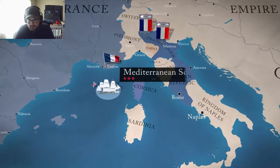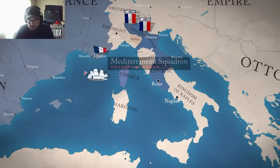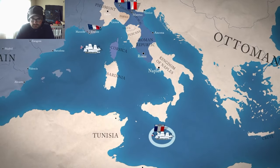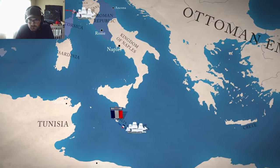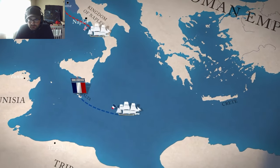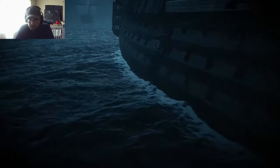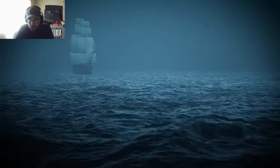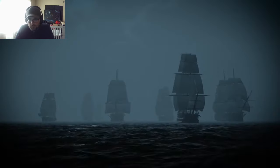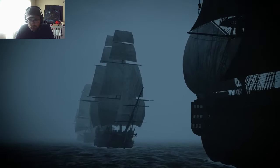Nelson is reinforced with 11 ships of the line. And learning that the French have stopped at and captured Malta, he correctly deduces that Egypt is their destination. He sets off at full speed to intercept. The British warships are much faster than the French invasion force, but they overtake their quarry on a foggy night. And though the 2 fleets pass within a few miles of each other, neither side spots the other.